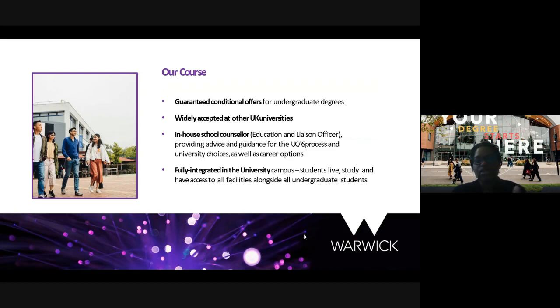Then, as I've mentioned before, it's widely accepted by other UK universities, and it usually matches up that they would be either lower in terms of requirements than the University of Warwick, or around about the same if you're applying to another top-ranked university. Then, as I said, that in-house education counsellor, that school counsellor, is the one who provides all that advice and guidance for progression, because we'll be doing everything through UCAS. So she talks you through the UCAS process, university choices, and then career options.